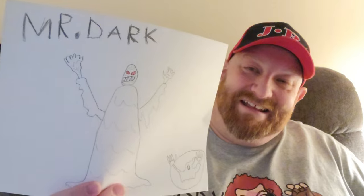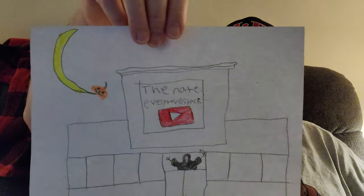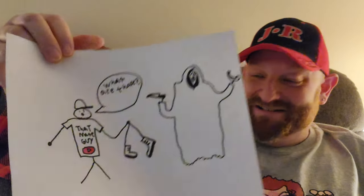Then we got a picture of Mr. Dark. And then down there is the logo for Spirit Halloween. The Nate Everything Shack. And then we have that Nate guy holding Johnny's shoes saying, what are those? And Ghostface there too. Thank you so very much, Landon. Those are so cool. Okay, we got two more to go, guys.